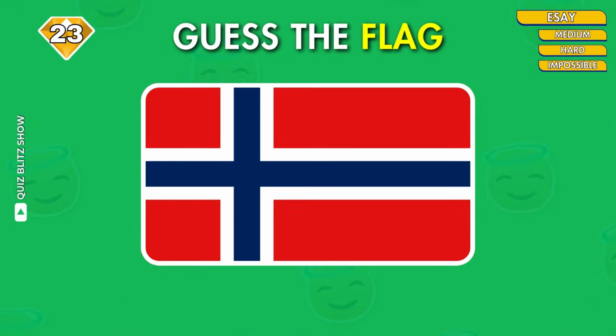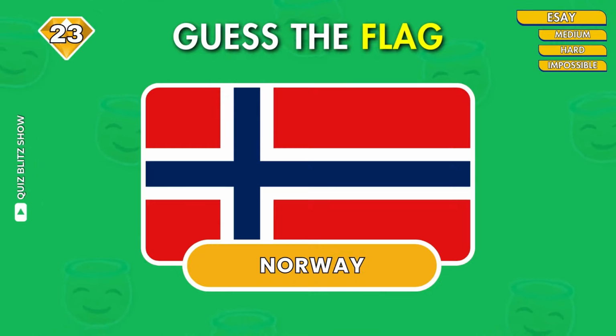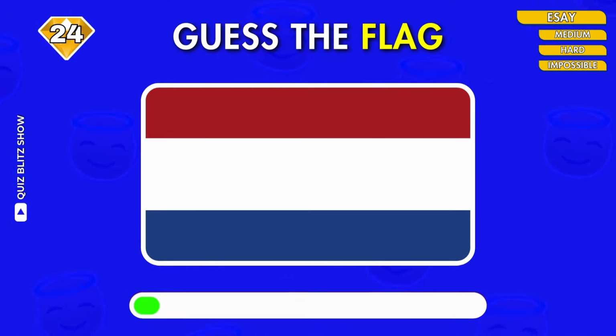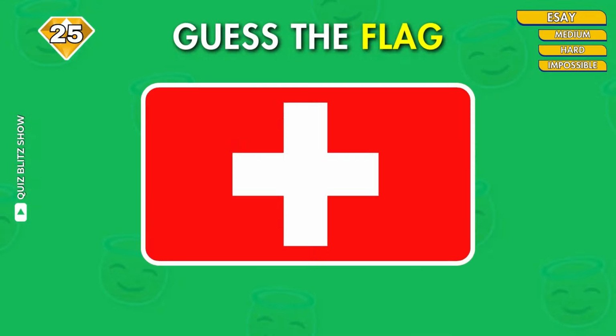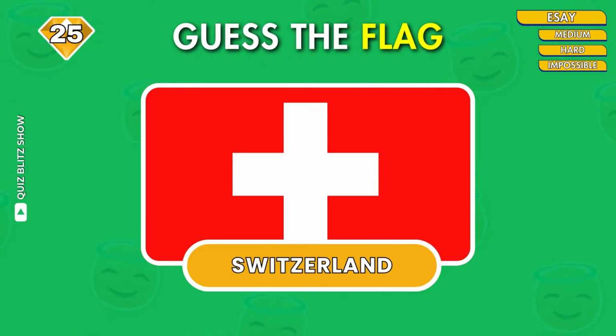Are you up for the challenge? What flag do we have here? Spot on. It's Norway. Let's see if you can guess this one. Which country does this flag belong to? Yes, indeed. That flag belongs to the Netherlands. You got it. It's Switzerland.